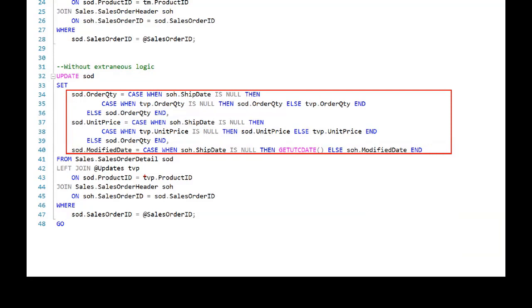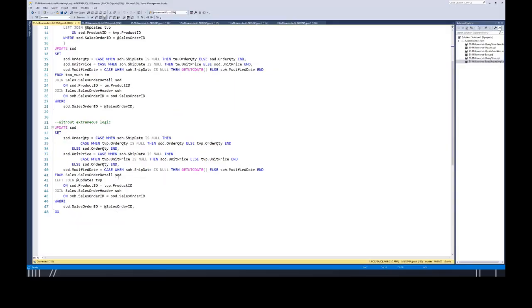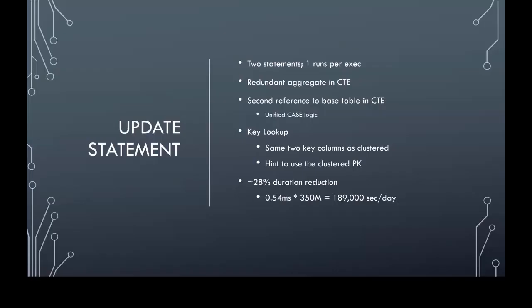Now, what this meant is I went from having two references to the table in my statement to only having one. At that point, I still had a key lookup. And like I said, I am not a fan of key lookups, especially with larger result sets. They can be really, really detrimental to your performance. So I unified the case logic and got rid of the common table expression.